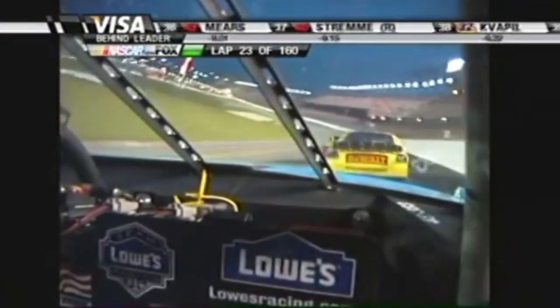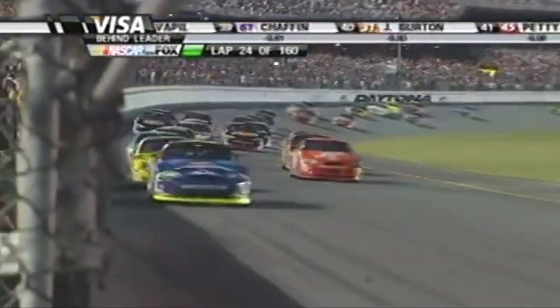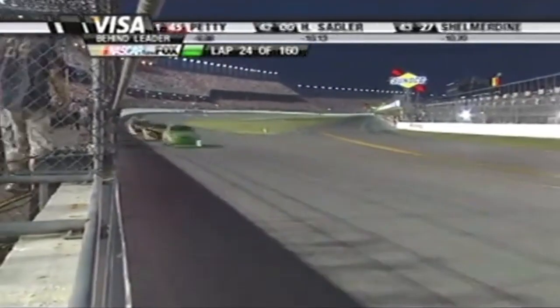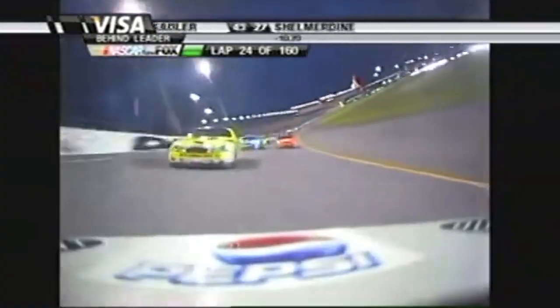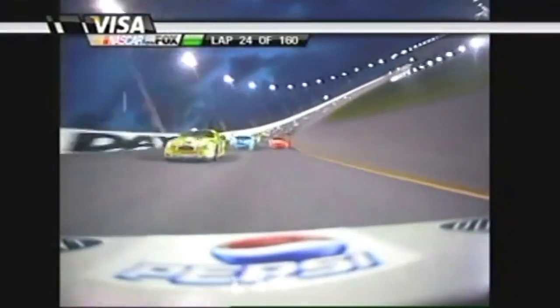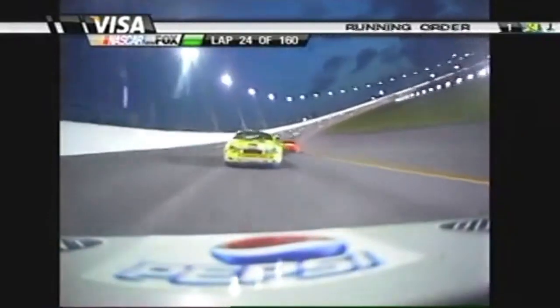The great broadcaster Ken Squire often described these drivers as common men doing uncommon things, like running around here at 190 miles an hour, closer together than most people apart. As now, Jeff Gordon is trying to fend off Matt Kenseth, Gordon's teammate Jimmy Johnson, Tony Stewart, Kyle Busch, and Brian Vickers. That's all 4 Hendrick cars in the top 6 spots.